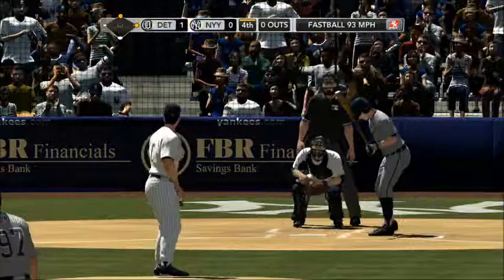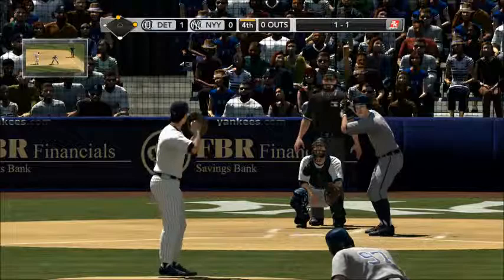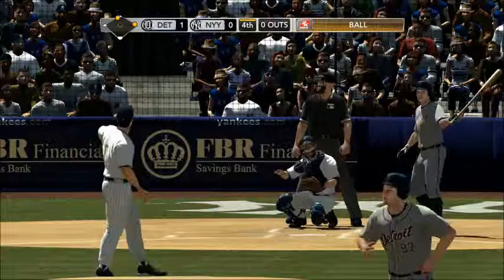This is the go-to pitch for many pitchers in the major league. The fastball down and away. When in doubt, that's where you go. Good looking fastball. Called the ball, though, 2-1.